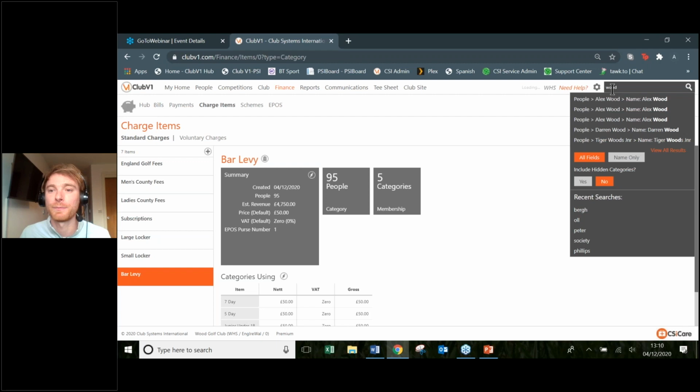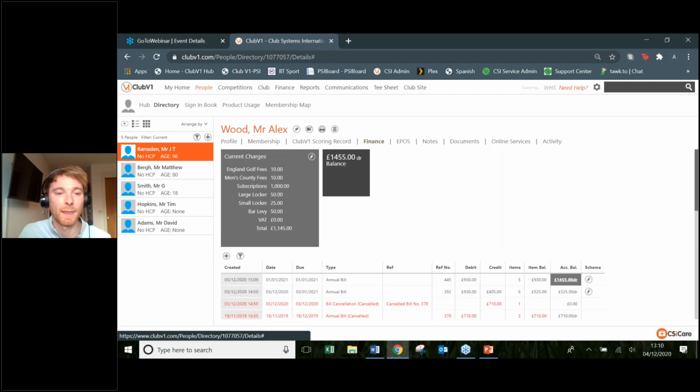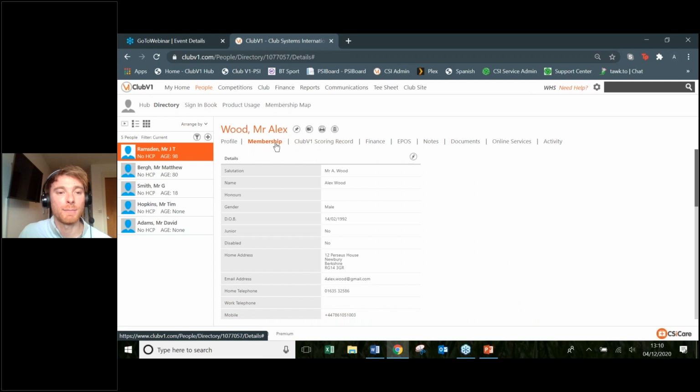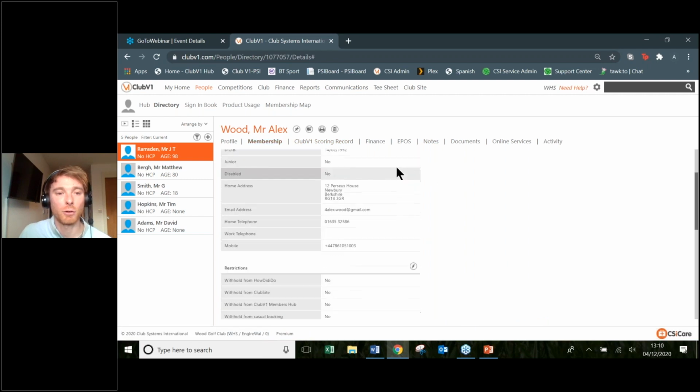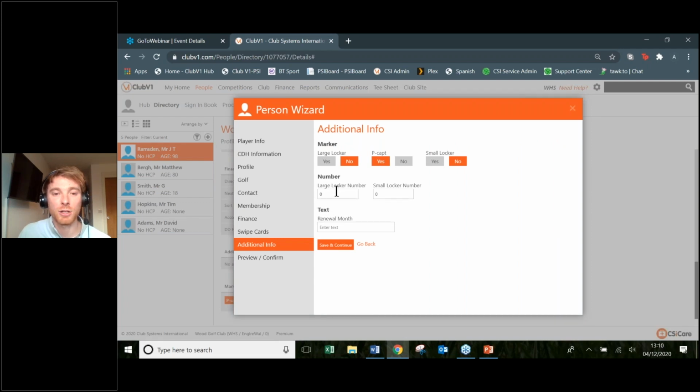Now what we're going to do is just have a look at my demo membership here. I'm going to go to my finance tab. And you can see on the left-hand side now, I have got those charges applied. However, I potentially don't have a large locker or I don't have a small locker. Now, in my system, under membership, if I scroll down and go to additional info, I've got a field here for large locker and I've got a field here for small locker.